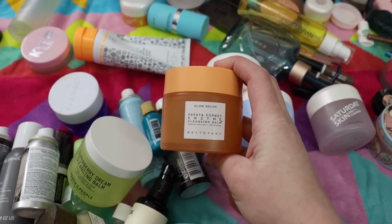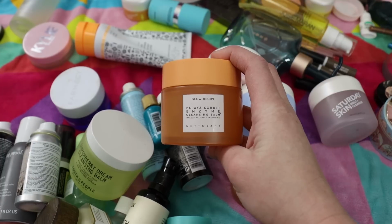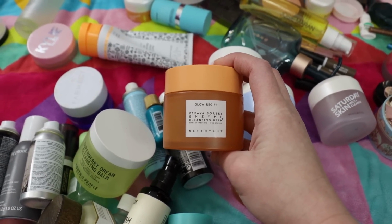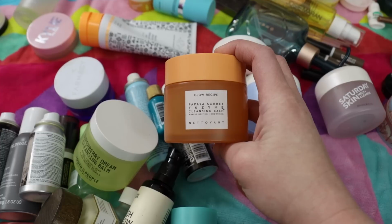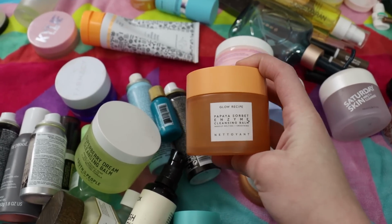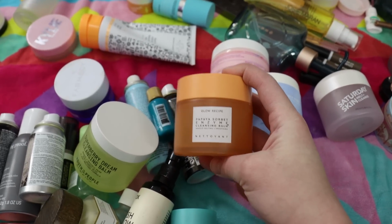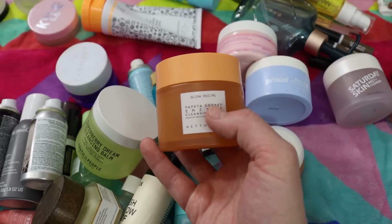And then we've got the Glow Recipe Papaya Sorbet Enzyme Cleansing Balm. This is another one that smells delish, and it does a really good job of breaking down makeup as well. This one I also like to follow up with a gel or a really gentle cleanser to make sure that everything's removed off of the skin. Really enjoyed using this though.